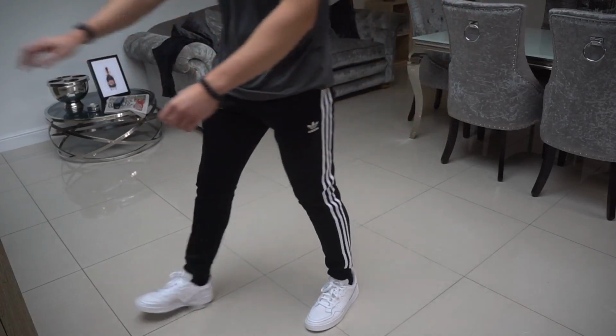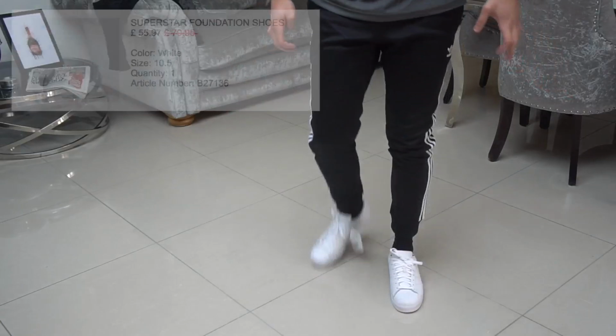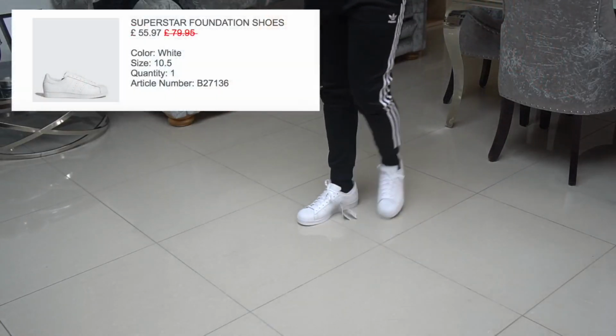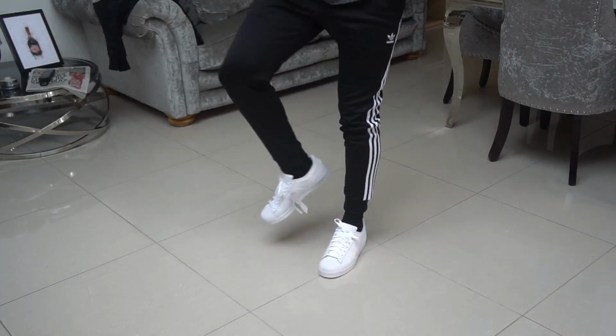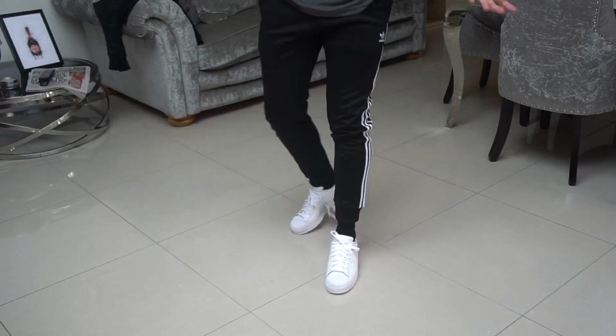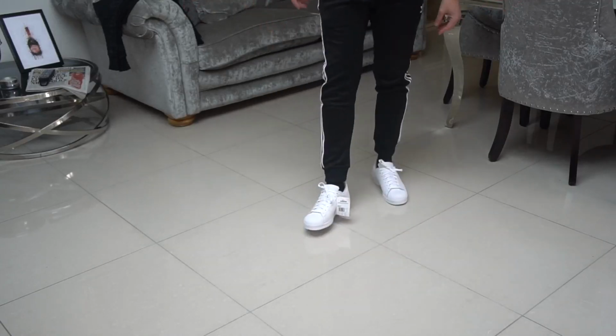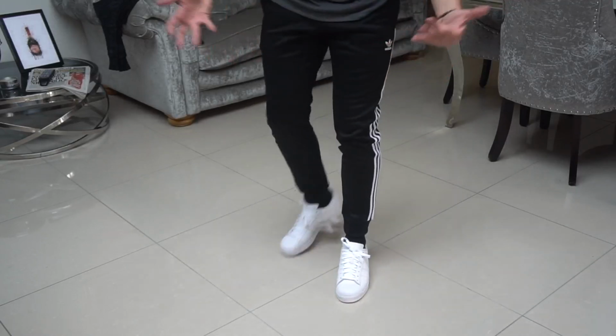Right, let's try on the Superstars. Can't go wrong with these. Right guys, so these are the Superstars. You just can't beat them in my opinion. They're so fresh, so comfy, dead light compared to the Supercoats as well. They're going to match with so many outfits for summer. They're just the one in my opinion, guys.